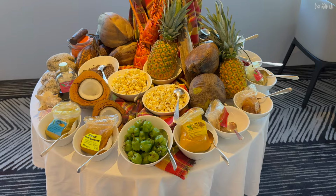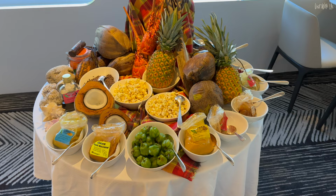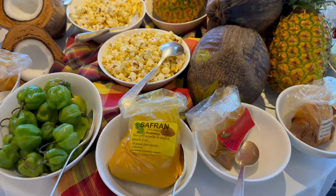They've been PDG, haven't they? Pretty damn good. So let's see what the buffet gives us today. Let's go. We have the popcorn station again today. It looks like you can take the popcorn and add your own spices to it.